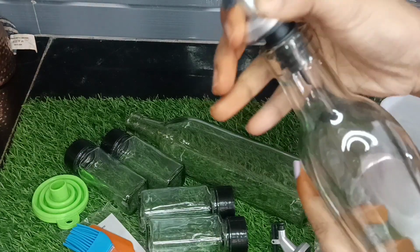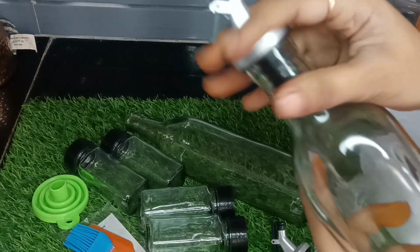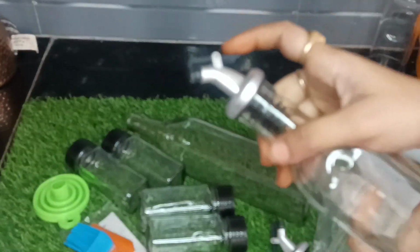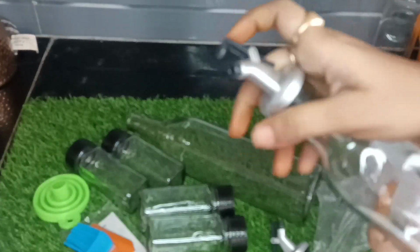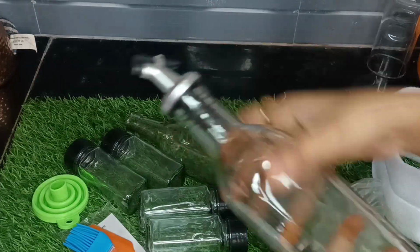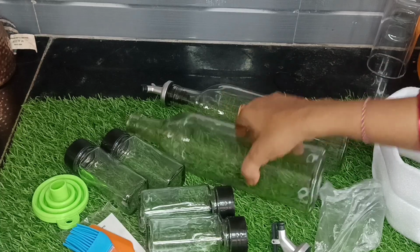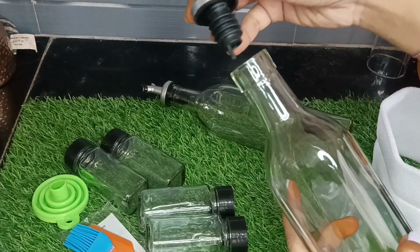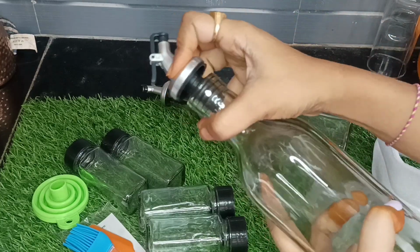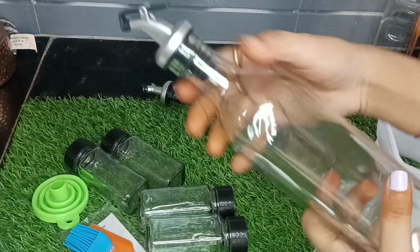This is the leak. We will open the leak.